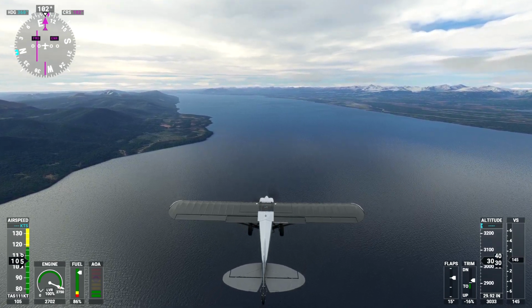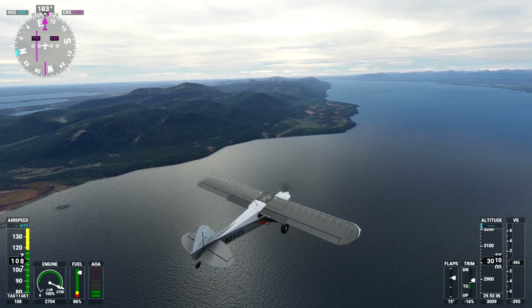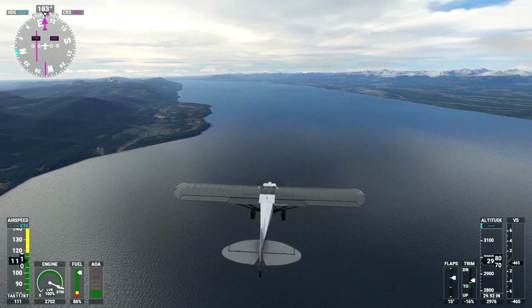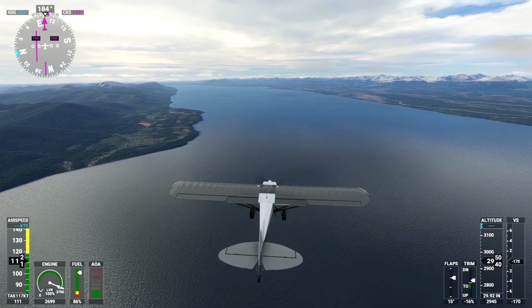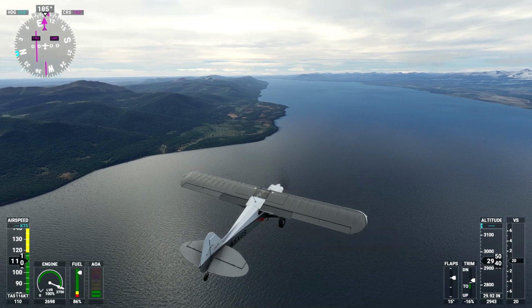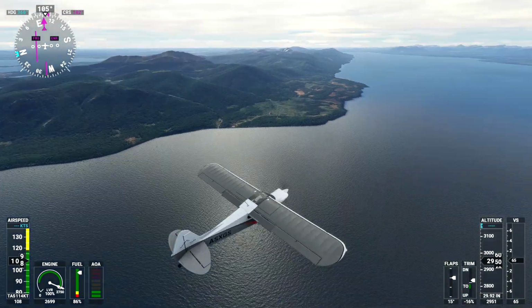Look at the size of this lake, really. It's just spectacular. Where's the small lake then? That one back there. Basically where we turned.